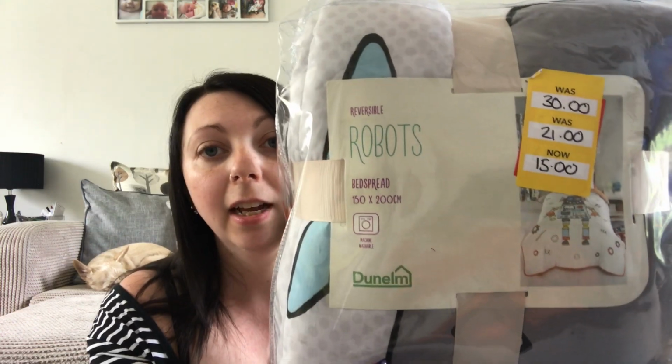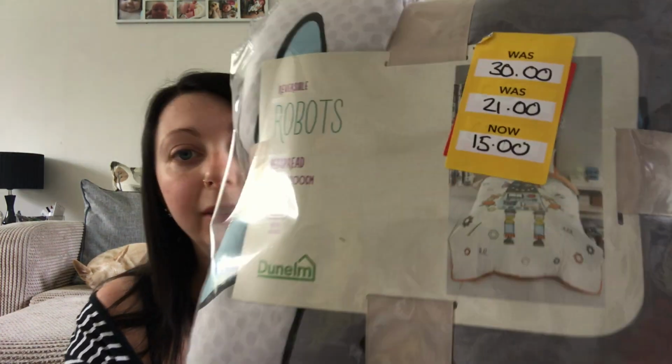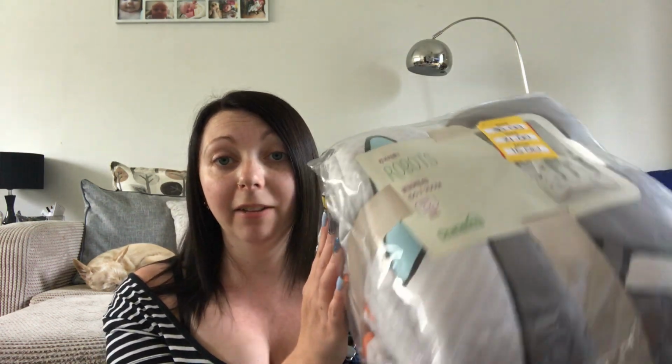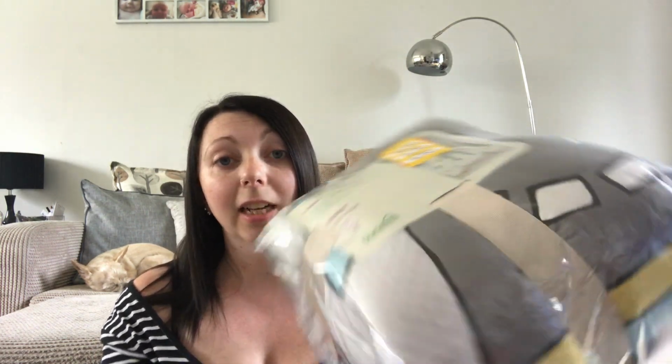So I was looking for a bit of an alternative for him, and I found this bedspread for Jackson, which is again the little robot design you can see on the picture there. This was £30 down to £21, down to £15, and it's like a quilted blanket in effect. So I can just whip this off, throw it in the wash, and it can go back on again, and it's not going to ball up in the middle when he's going round and round and round. And it went with the pillowcase and the sheet, so perfect for his bed.